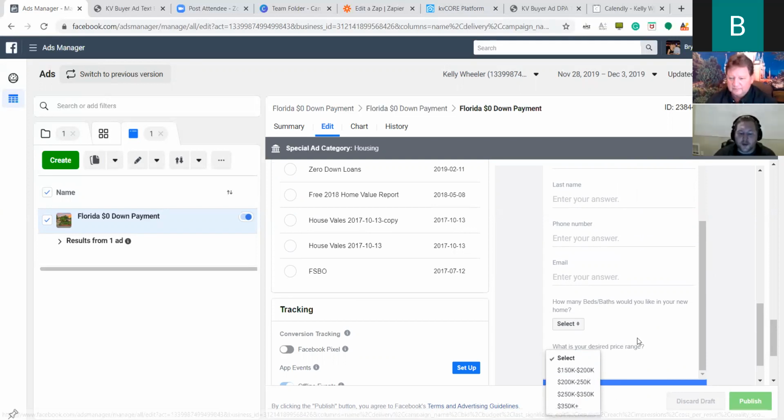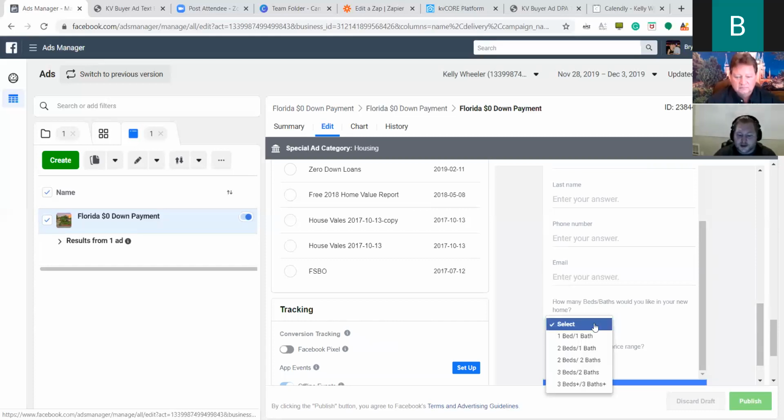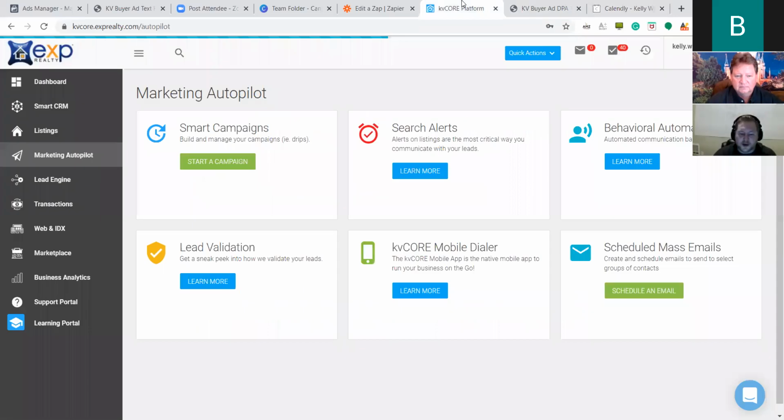Perfect. So what I'm going to show you guys really quick is how to go in and create that saved search alert based off of that unique hashtag that you created, where everything's going to be stuck together. So 1 bed, 1 bath. And in here, in KVcore, you actually want to let some leads come through and have those hashtags hit.